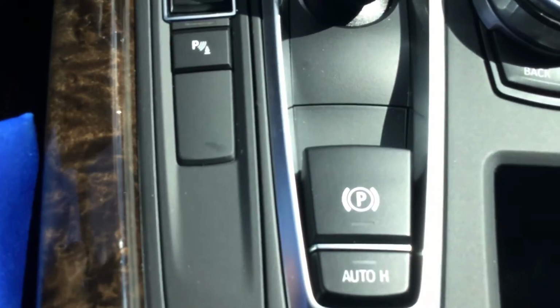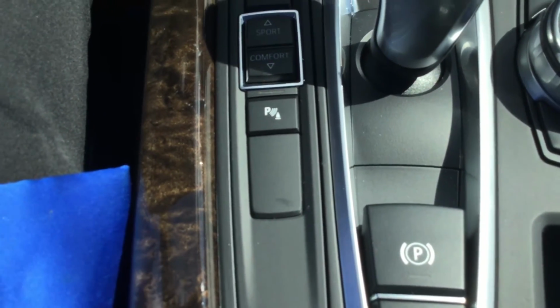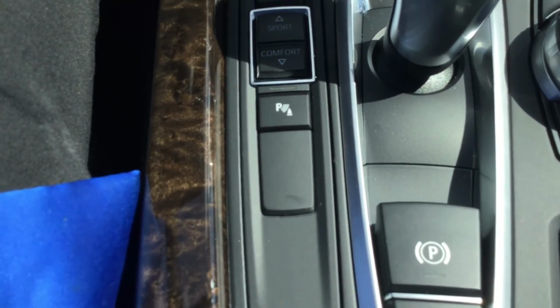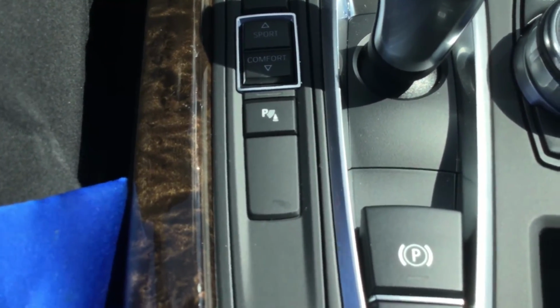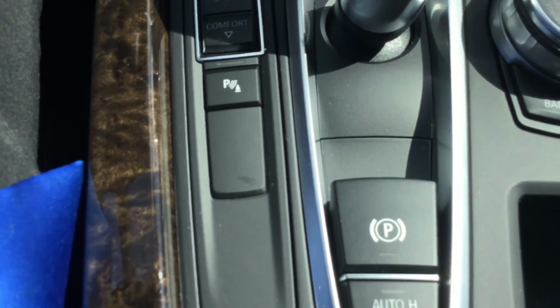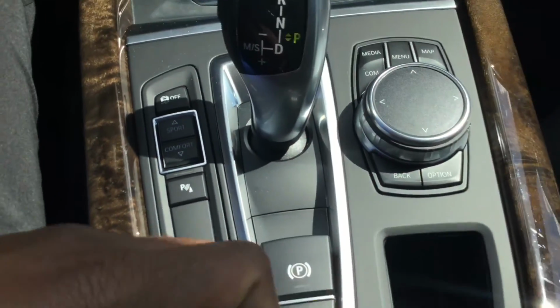You do have electronic parking brake, and you have the nice auto hold function. So if you're just driving around and your leg feels a little tired, you want to rest it for a second, you come to a stop, you can remove your foot from the brake and the car will engage the parking brake to make sure that you don't roll forward.